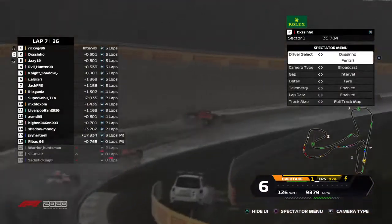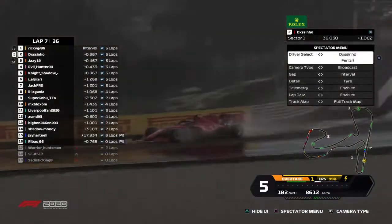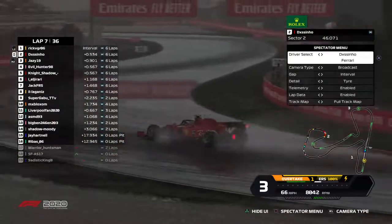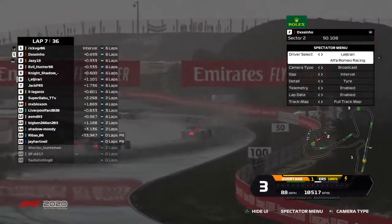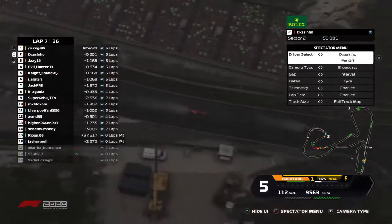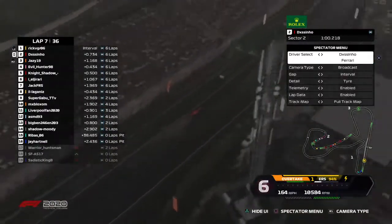Rick still leads, Desenio in second, Jazzy in third behind him, Evil Hunter fourth ahead of Night Shadow, then El Gerari in the Alfa Romeo, followed still by Jack. Super Gabu has got himself ahead of Bloxham in ninth position. Bloxham rounding out the points paying positions at the moment as we look down through the rain.